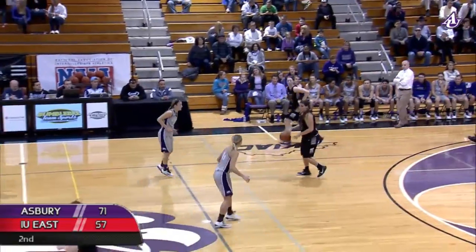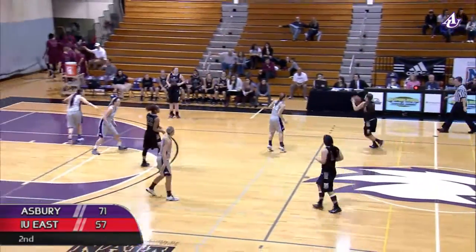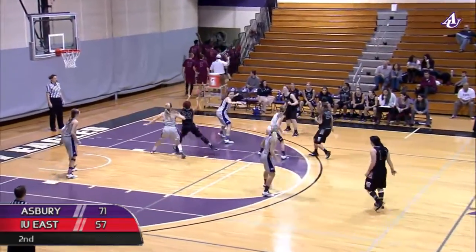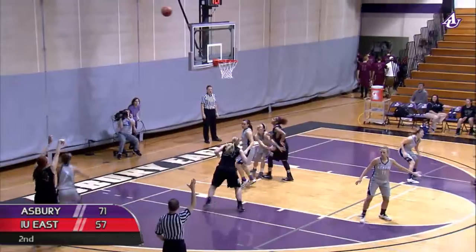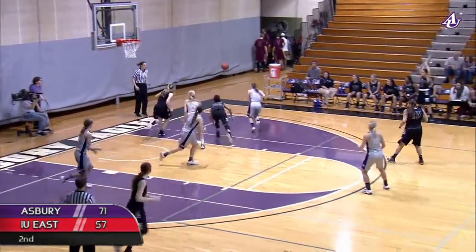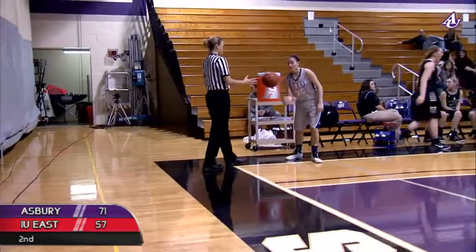Nice ball movement from the Eagles. Didn't look like they were going to get something out of that. But Savannah Taylor found Kelly Reinhardt, and she got a pretty nice, easy basket. Here's a 3 from Brooke Packer. Puts it up, no good. Rebound goes to nobody. The ball goes out of bounds. Asbury takes control.